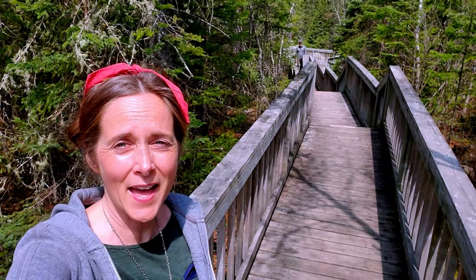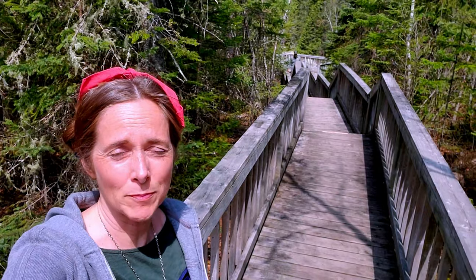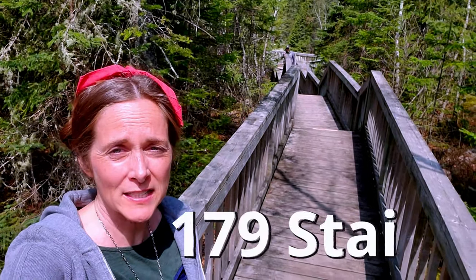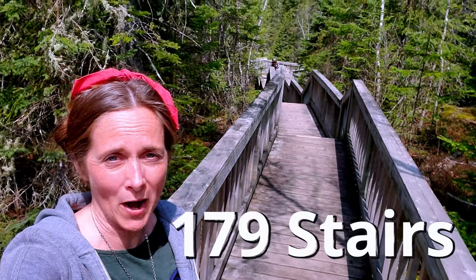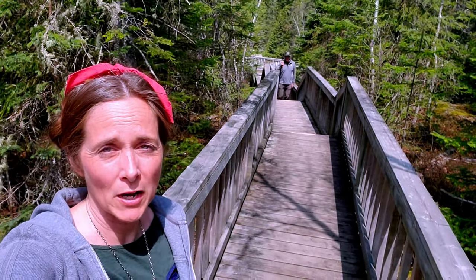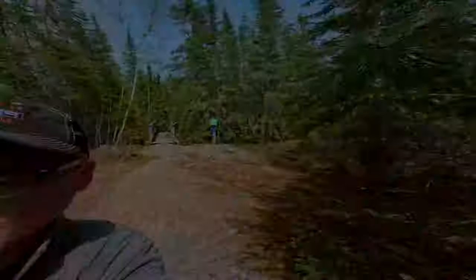All right, they said it was easy. It's easy in that it's a boardwalk and it's stairs. It's 179 stairs all the way up, so just be aware. It is spectacular, but you are gonna get your stairs in. From my point of view, it was easy to get to. Someone else thought it was a little hard. One of us is out of breath, the other isn't. That's all I'm gonna say about that.